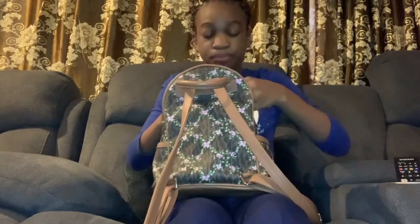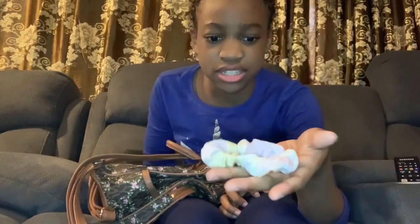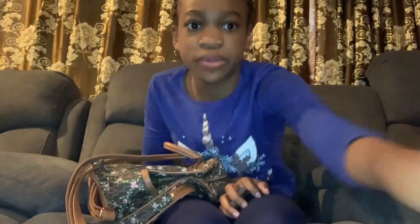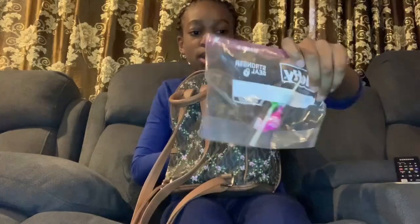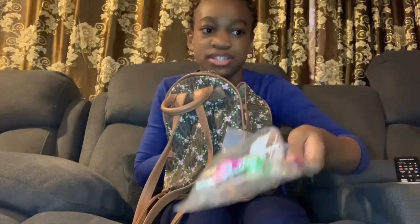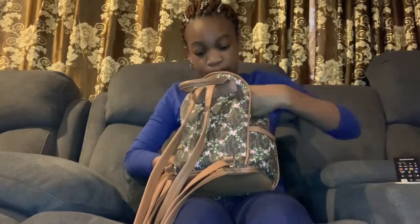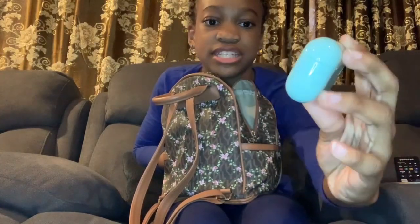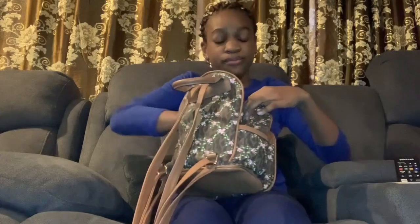Okay, so one of the things I have in here is a scrunchie, just in case. That's why I have a scrunchie here, really. I also have this bag of 2 lollipops. It's actually for my brother and I was keeping it for him. Then I have my earbuds case. It's this teal earbuds case. It's not AirPods, but it's just earbuds. Sometimes I'd use them in the car.